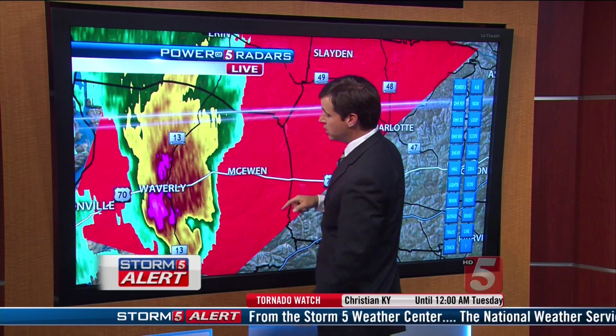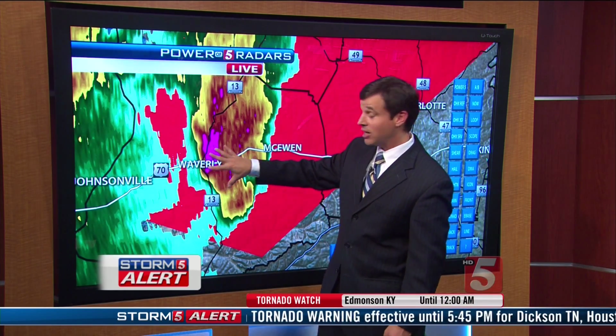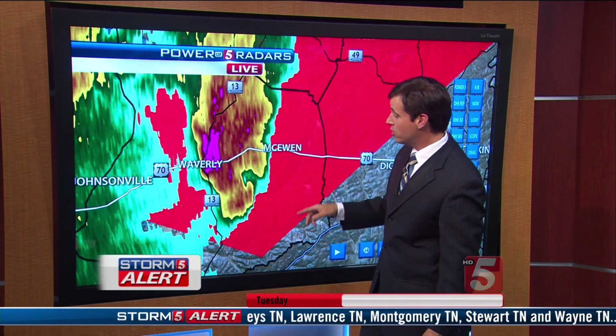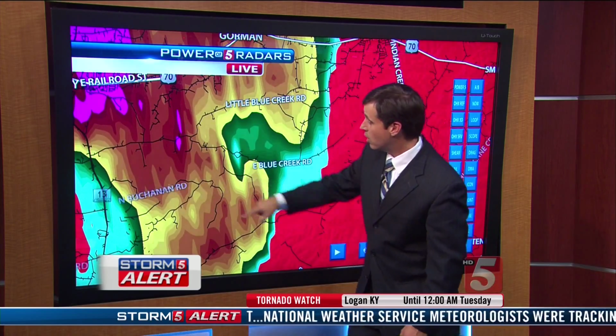The tornado warning continues now for Humphreys County. If you live in Waverly, on the west side of Waverly, you're clearing the hail. Meanwhile, the hail is to the northeast, moving on the east side of Waverly and moving up Highway 13. McEwen, this rotation is going to be passing very close to you. The rotation with this cell is right through here.